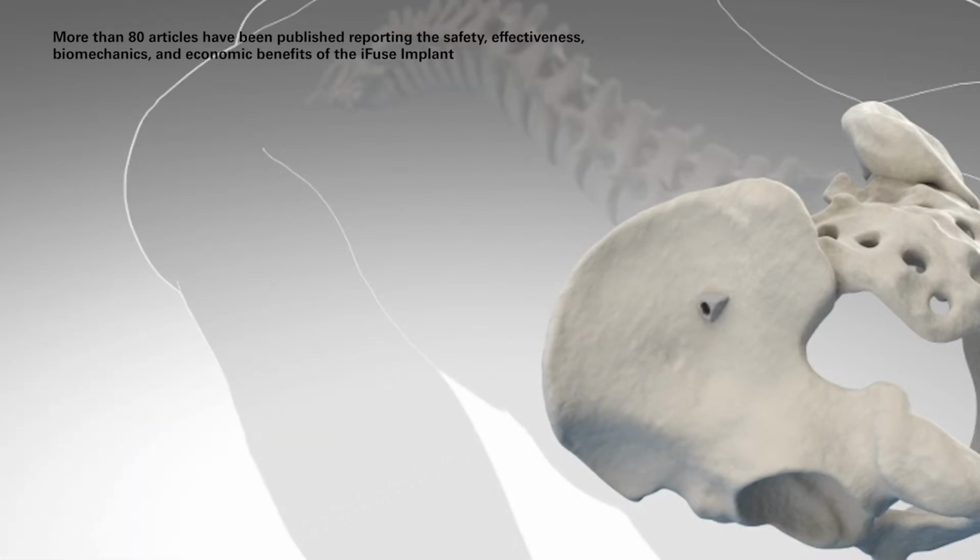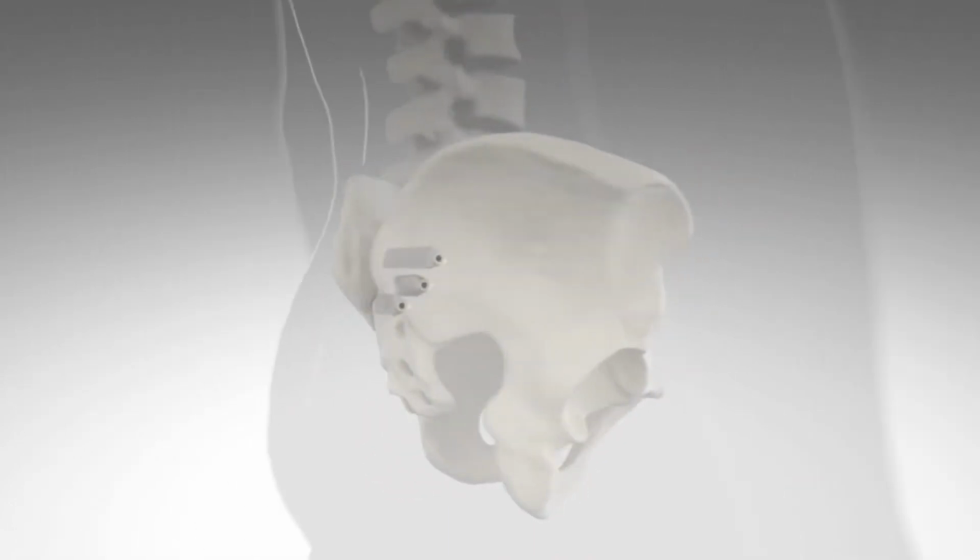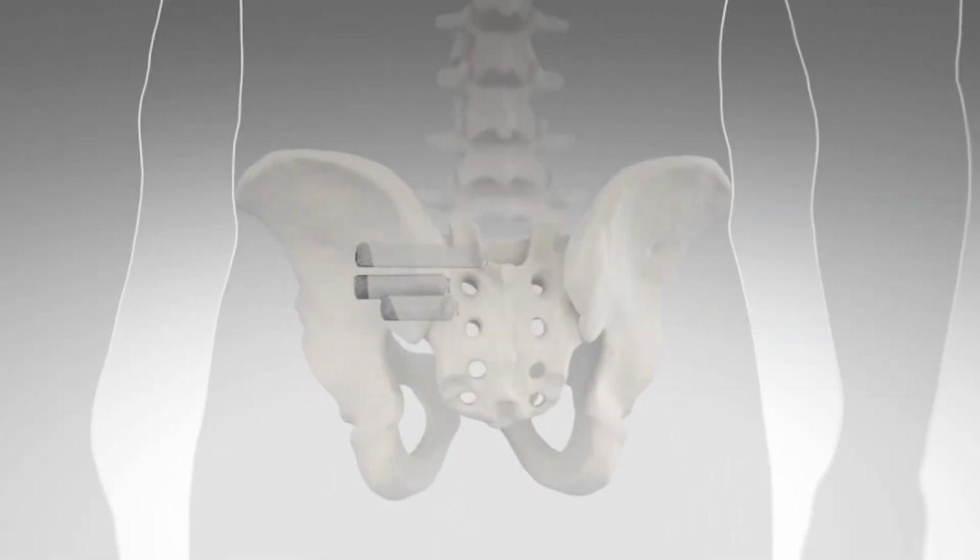I had my first SI fusion on the right side in August of 2020. The first 2 days, there was some pain, but it was manageable with some pain meds. I went to see Dr. Zavala for my 1-month post-op, and we decided that it was time to schedule the left side fusion, which we did in October of 2020.